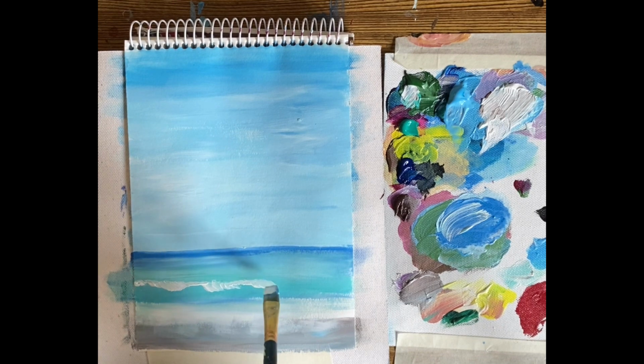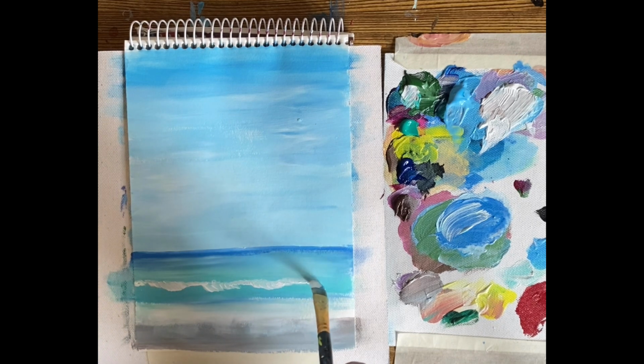Mistake 12. Avoiding reference photos. Painting from imagination is great, but references help improve accuracy, especially for proportions and lighting.